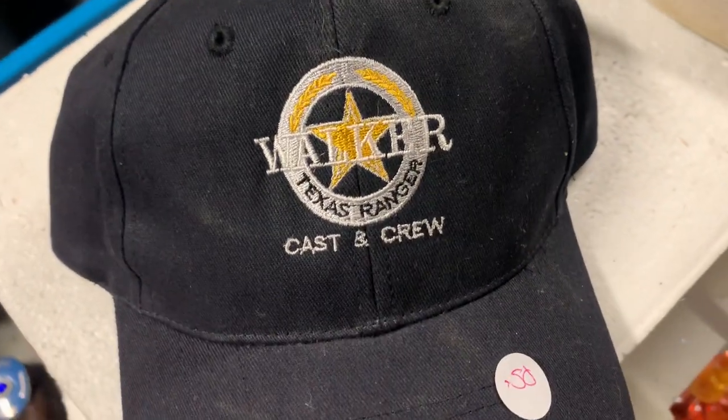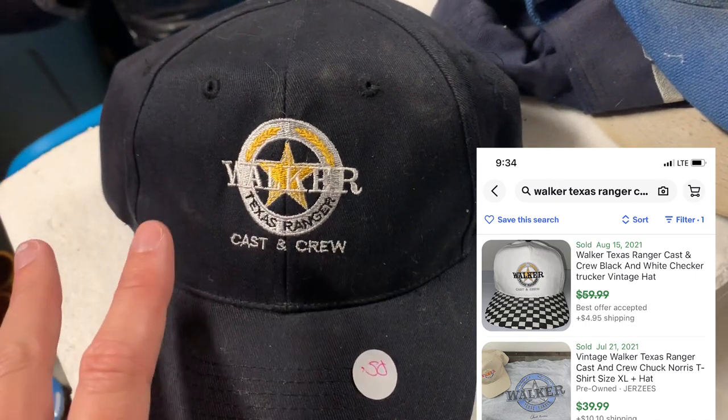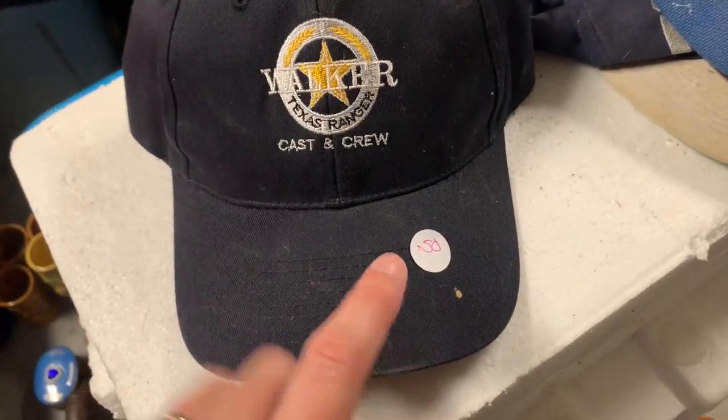I got a couple of hats. I wasn't sure about this one, a Walker Texas Ranger cast and crew hat. It does need to be cleaned up, but the last ones that sold, one sold for a best offer of $59.99, and one sold for I think $39.99, something along those lines, so worth grabbing for 50 cents. In fact, I think she charged me $1 for this.